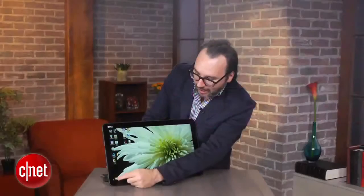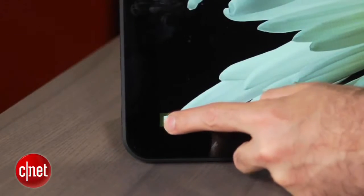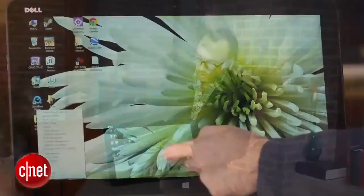But if you give it a right click, which I'll do by holding down on it here with my finger, you get this very nice contextual menu that gives you access to the Task Manager and Device Manager and all kinds of other actually useful stuff. You can also set this up to boot straight to this view rather than that tile-based view.